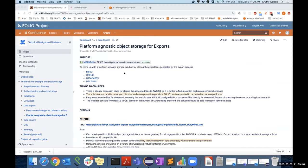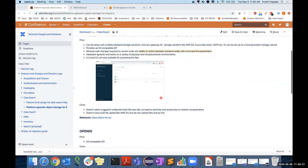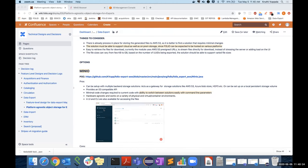So one of the processes for data export is storing the generated exported files into an object storage. The current state of data export is that we are storing all the files in AWS S3, and that is the only supported storage solution. So we wanted to come up with a platform-agnostic solution where irrespective of how or where Folio is hosted, we will be able to store the files. We've considered a few options, and everything is listed in the wiki. Today I will just discuss one of the options that seems promising to us, which is Minio.